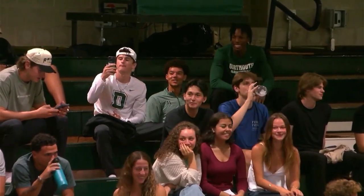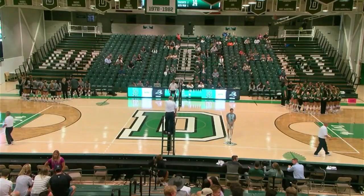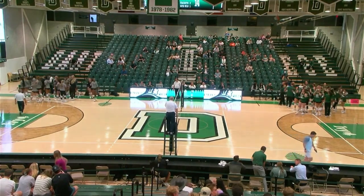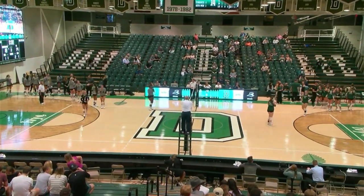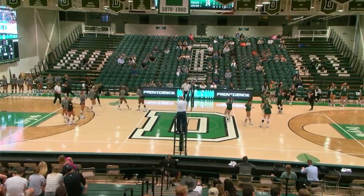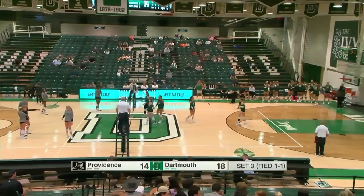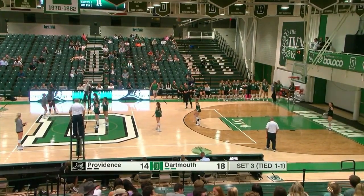Both have had their moments in the non-conference already. So I think we sort of expected to see tighter sets, swings of momentum throughout. That's what we've gotten here in this third set. For Providence, again, it all goes back to the serve receive. It all goes back to being in system early on and trying to find a way to just put that first ball down, because for the most part, when these rallies have been extended, Dartmouth has found a way to just sort of extend play, and then make something happen offensively.